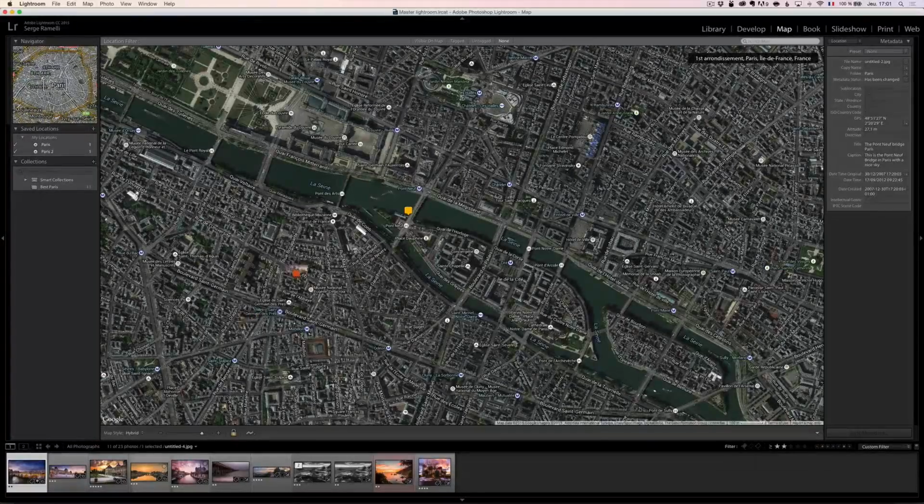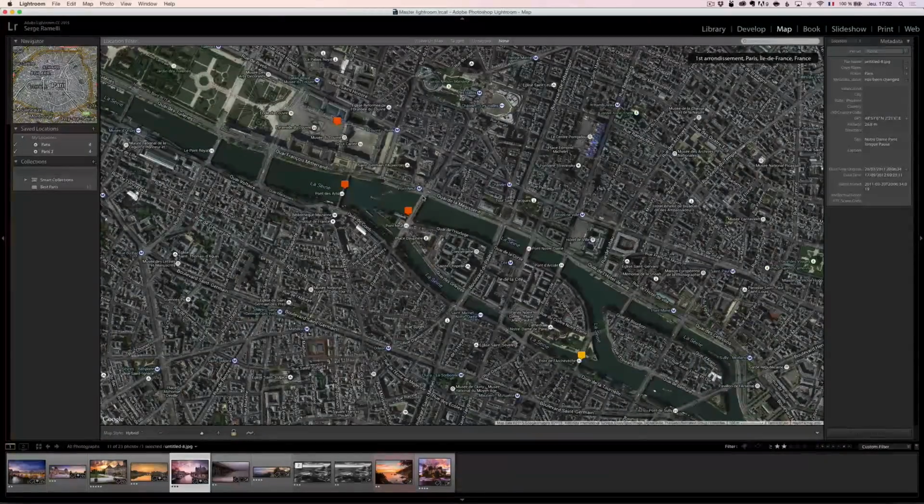For example, the Louvre is here, and I shot this exactly here in the Louvre. This is again the Pont Neuf, which I shot exactly from here. Actually, that's the view from here. This is Notre Dame, and that's the view from here, etc. Okay, so not much to say on the map module. If I had a photo from an iPhone, for example, it would give me exactly where it was taken.